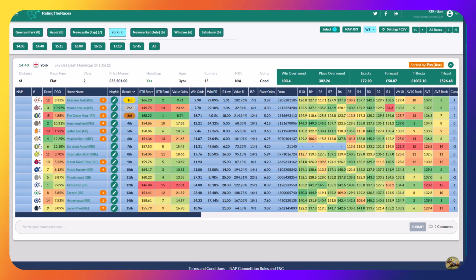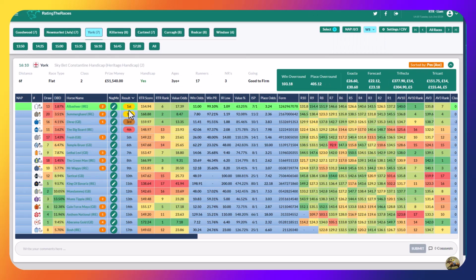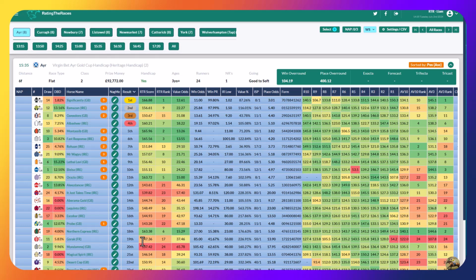He was 4th in it last year. The Great St Wilfrid, he was 2nd, beaten by a very well handicapped Sophia Starlight, and I don't think he got the best of runs through that day. He then dead heated in the Skybet Constantine Handicap back at York, before then disappointing in the Ayr Gold Cup, finishing last of 24, but clearly something went wrong that day. He has gone close. He's actually won the Ayr Gold Cup back in 2022. So you can ignore that run, but that's definitely where he's got to end up.